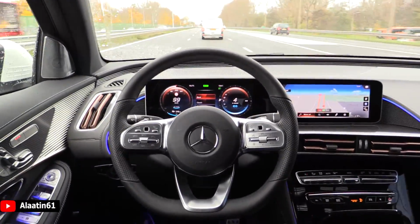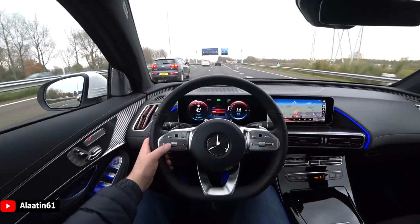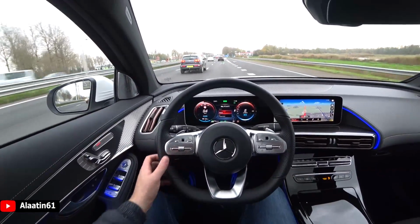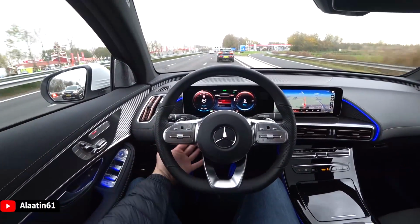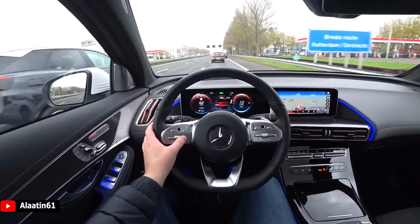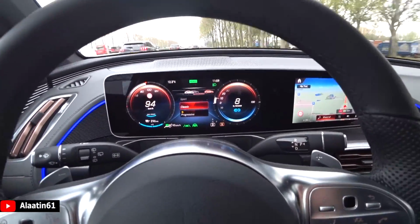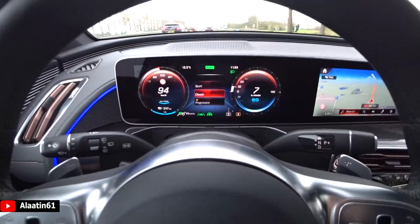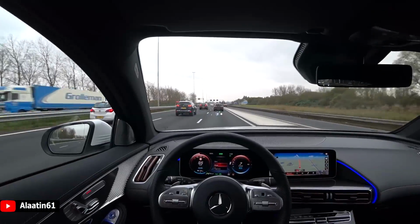What a magnificent car. This is the future right here. And it has autonomous driving, of course, and lane assist. So we have the lane assist. The Distronic is activated. You can adjust the distance. There are 4 different modes for that. I will do the shortest distance, and the lane assist is active. Underneath you can see the steering wheel is green, and in the head-up display you can see it's green.